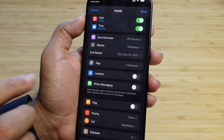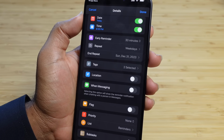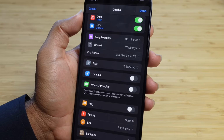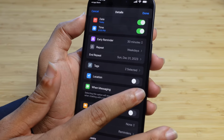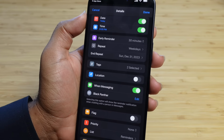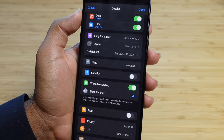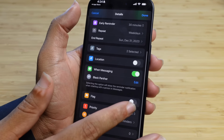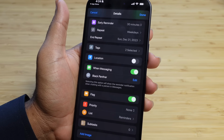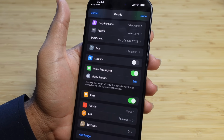We can turn on location, so things like it reminding us when we get home, or allowing us to use location when we leave a place or when we arrive at that place to be able to be reminded about it. We can turn on when messaging, and it pulls up contacts in our address book. We can come over here and say anytime we're messaging Black Panther, it'll let us know that we need to take out the trash because we've associated this contact with this task. We can flag it if we want to have a notification on things that are high priority or make sure that we are alert for it. So it puts a flag next to it.